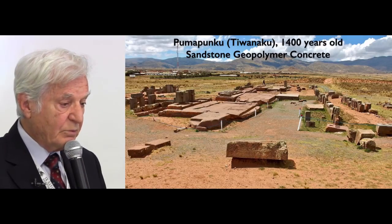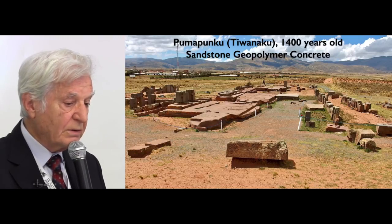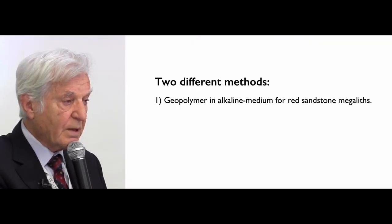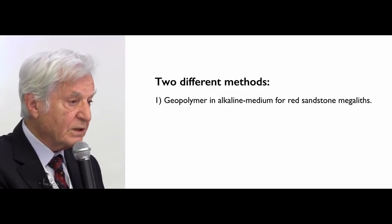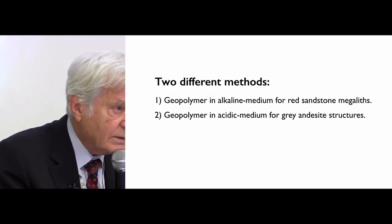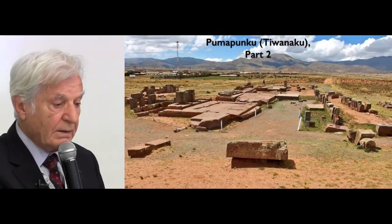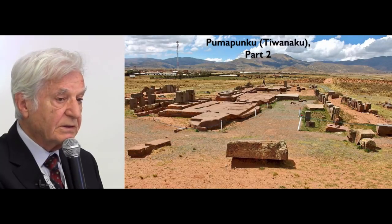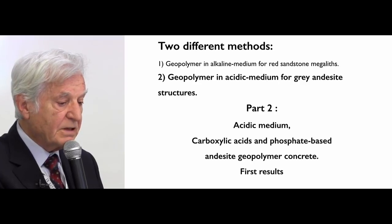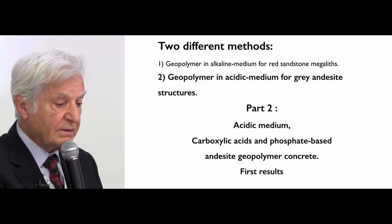So we have Pumapunku, we have the sandstone terrace, 1,400 years old, but we also have small items. So remember, we found two different methods. We discussed the first one, geopolymer in alkaline medium for red sandstone megaliths, and now we will find geopolymer in acidic medium for gray andesite volcanic structures. The part two will be dedicated to andesites. Acidic medium, results of the reaction with carboxylic acid and phosphate-based andesite geopolymer concrete.